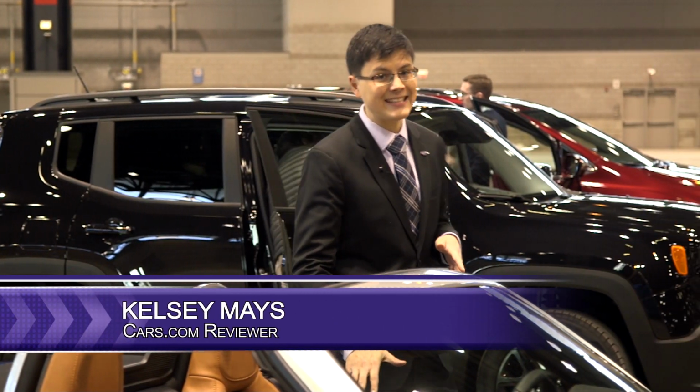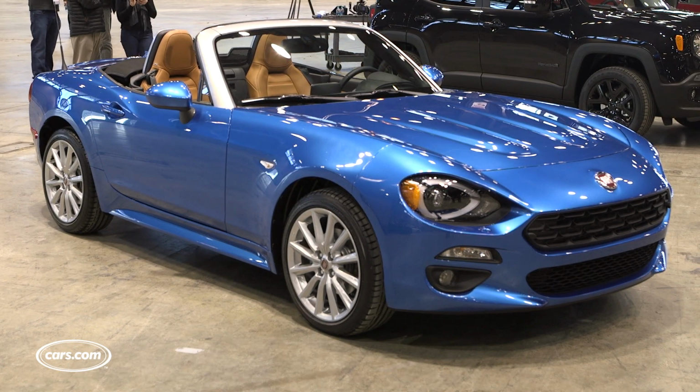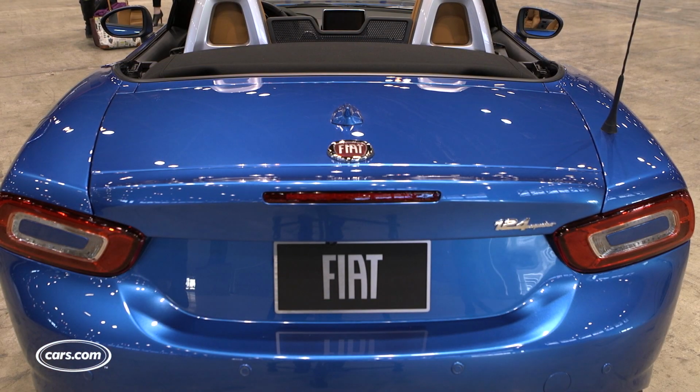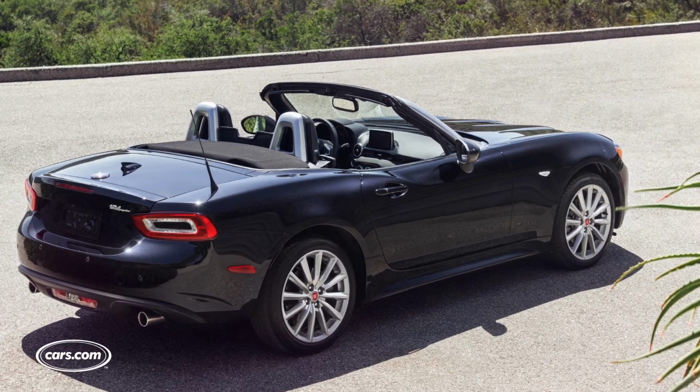Fiat resurrects a nameplate not seen in the United States since the 1980s with the all-new 124 Spider convertible, a car that shares its platform with the redesigned Mazda MX-5 Miata. But there's a lot more that's changed here than just the name.